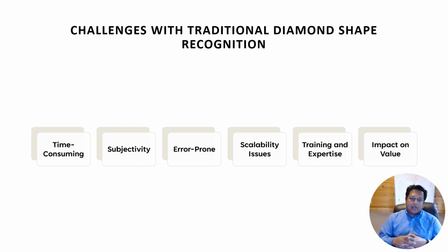And as the diamond industry continues to grow, scalability becomes a glaring issue. Manual methods become increasingly inefficient as the volume of diamonds to be assessed rises. This isn't a process you can simply speed up without compromising on accuracy. Moreover, the expertise required introduces another bottleneck. Attaining proficiency in diamond shape recognition demands extensive training and experience. Relying on a limited pool of skilled personnel can delay evaluations, impacting the flow of trade and market dynamics.